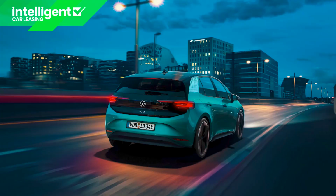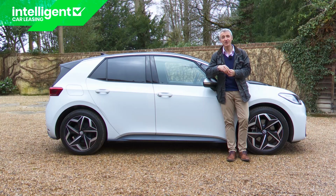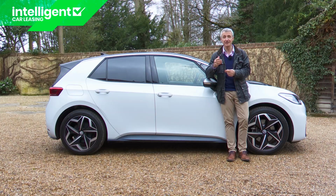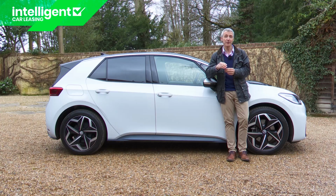If you're looking at blowing over £42,000 on a top ID.3 Tour with the biggest 77 kilowatt-hour battery and the uprated 204 PS motor, the gap to a comparable Golf widens. A Golf GTD 2 litre TDI 200 PS diesel is around £33,000, while a petrol GTE plug-in PHEV with 245 PS is around £36,000.